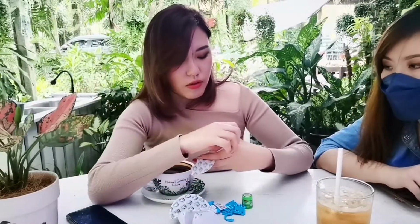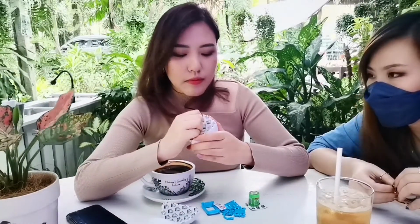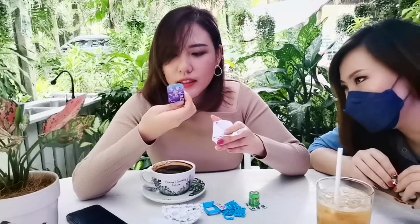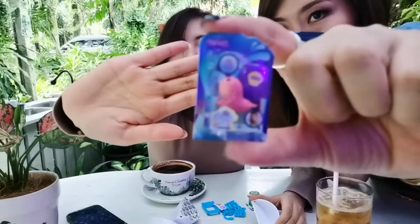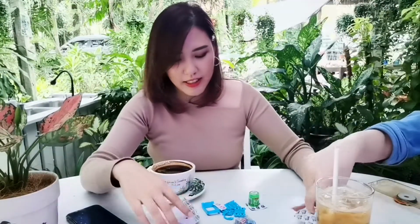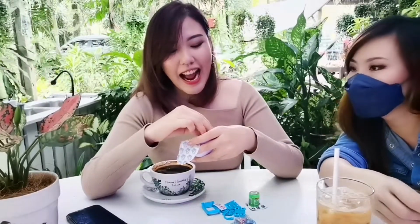It's like a sticker. That's an instruction, right? Yeah, it's a card. It's a shopping card. Okay, next what we have. Ooh! Cute! What is that? What is it? Okay. Right, next, what do you have? Sorry. There's another instruction. Okay, that will be the checklist of the items you can collect.